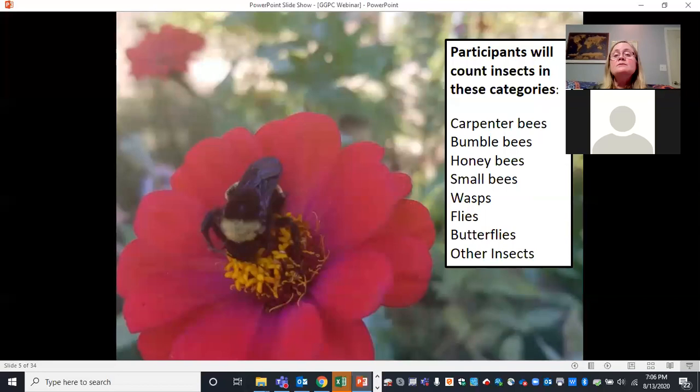So participants are going to count insects in several categories. There are 8 categories of insects that you're going to be asked to use for your counts. You don't have to be an entomologist to recognize these categories. You just need a little general knowledge of insects. And the insects that we're going to count are carpenter bees, bumblebees, honeybees, small bees, wasps, flies, butterflies, and other insects. So really, most of them are groups of insects that are pretty easily recognizable, and we're going to talk about them and look at some of them tonight.